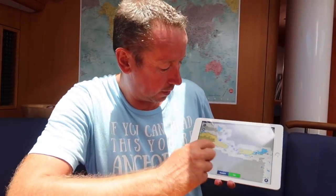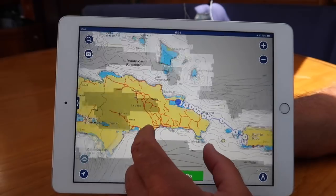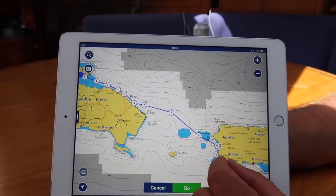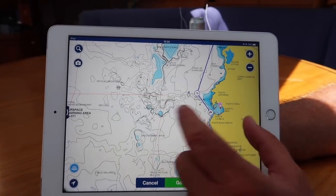Today we're going to tell you about the Mona Passage. It is quite a difficult passage. We're in Samana at the moment and we're trying to get to Puerto Rico, Marina Pescadero. I think that's how you pronounce it. We are here in the Dominican Republic, Florida, and there's DR. So here we are in Samana, and we're going to Puerto Rico, and we're going into this marina here.